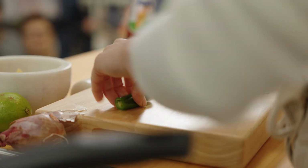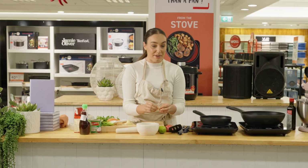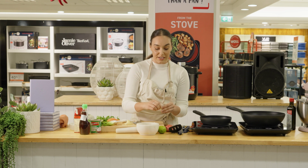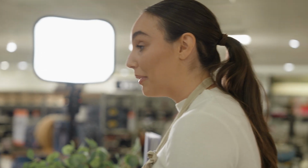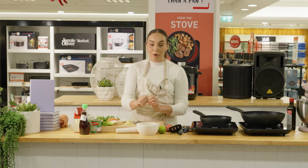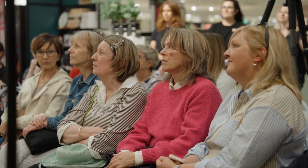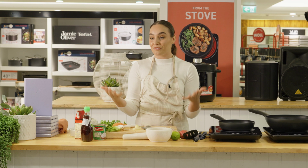Now, a little tip with cooking with turmeric is it needs to be activated. The active ingredient in turmeric is called curcumin, and to activate that we need something like black pepper. So when you're using turmeric in your dishes, pop a little bit of black pepper in there, a little bit of coconut oil. That's going to activate that curcumin, which is going to release those anti-inflammatory benefits.